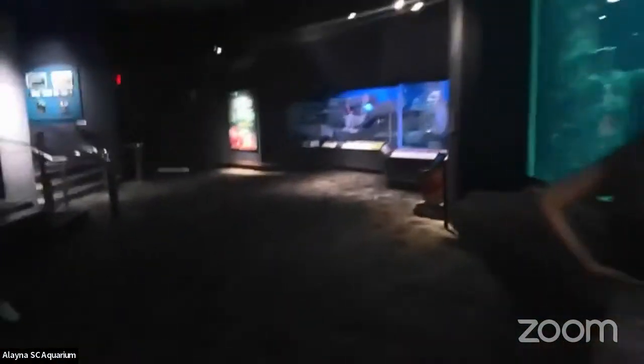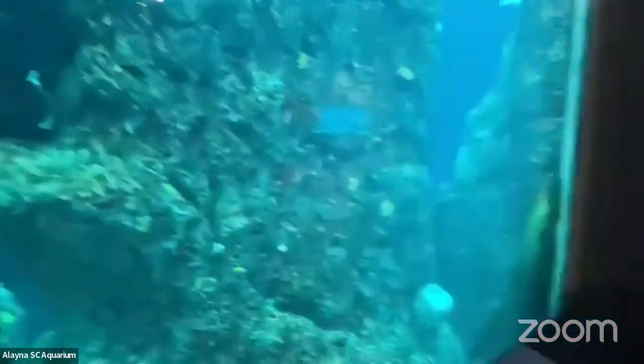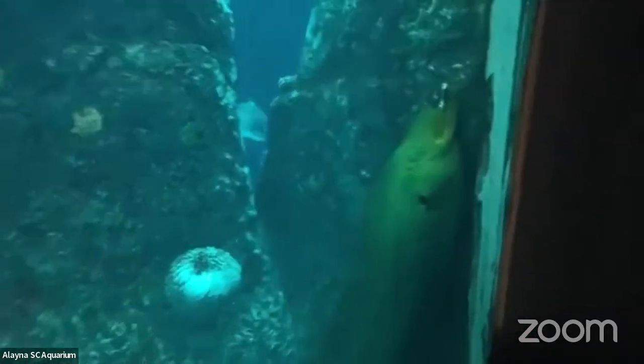So some of our nurse sharks have this adaptation, and then another one of our animal friends over here has it as well. And hopefully he's still out. Yep, he is. He's one of my favorites in the tank. His name is Green Bean, and he is our green moray eel. His name is Green Bean because he looks like a giant green bean.